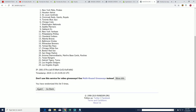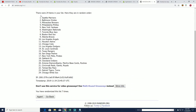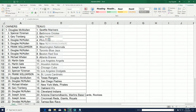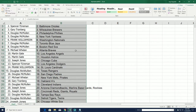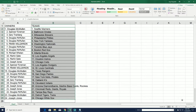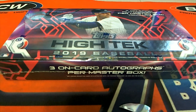Lucky number seven. Good luck, everybody, in high tech. We've been talking about the possibility of a case hit coming out. Maybe that's going to happen in this box. The Portrait Tech Auto.